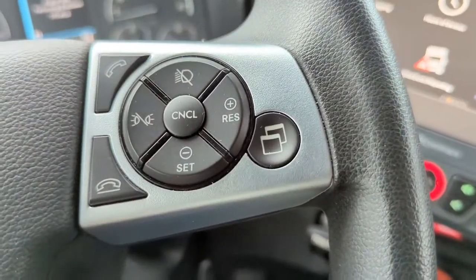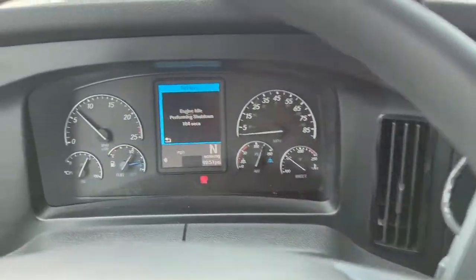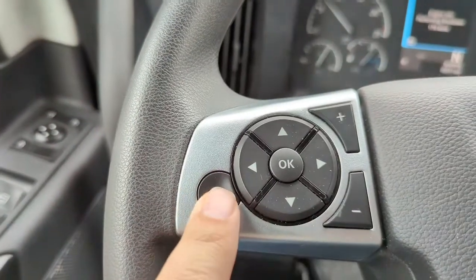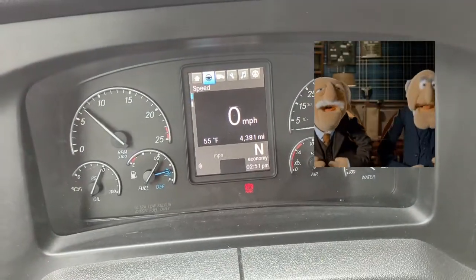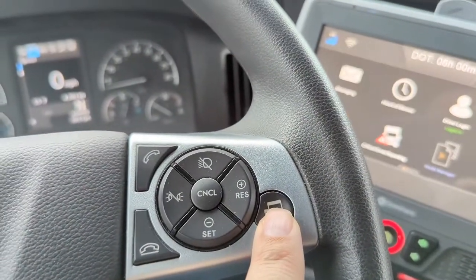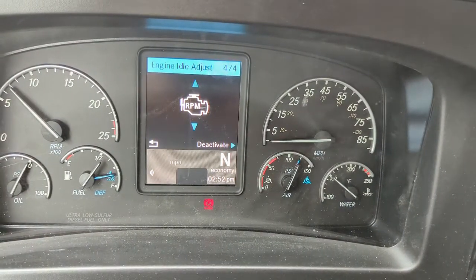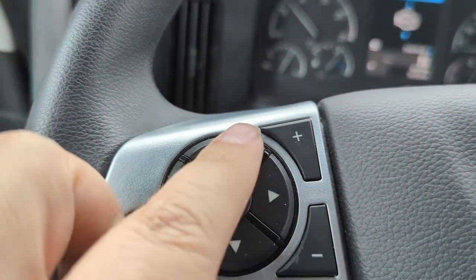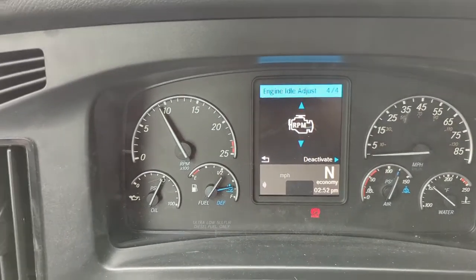You're going to come over here on your steering wheel. You're going to push this button. Nope. You're going to come over here. You're going to push this button first, because you have to get that back to 0. Now, come over here, push this button. That will bring this screen up. Engine idle adjust. Come over here, the up button. You're just going to raise that up as far as it'll go.